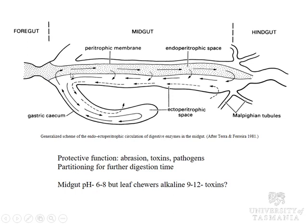The last thing that's interesting about the midgut, before I go to one variation on that, is that its pH is generally 6 to 8, normal, but when you look at leaf feeders, the pH is actually very alkaline, like 9 to 12, and the possibility that that pH is so high is believed to be involved with breaking down, again, plant toxins in the diet.